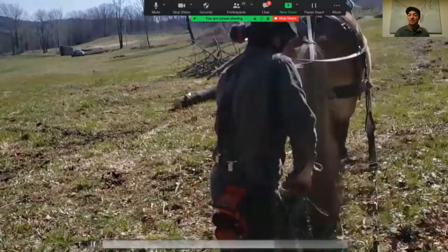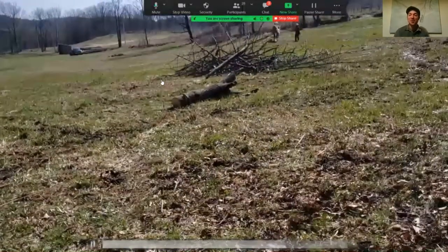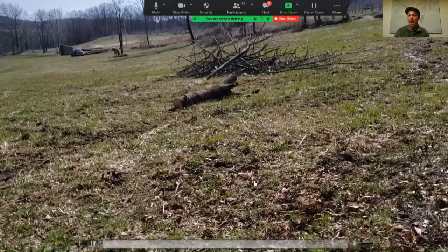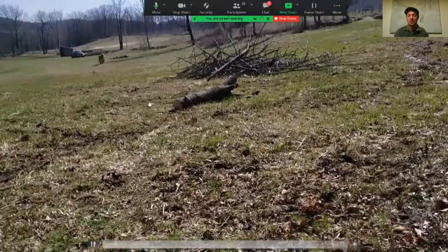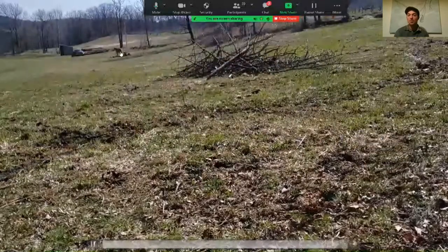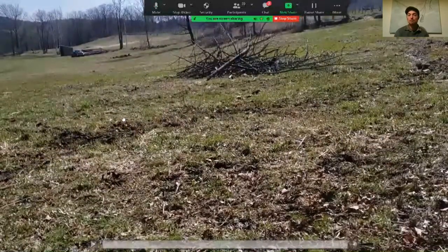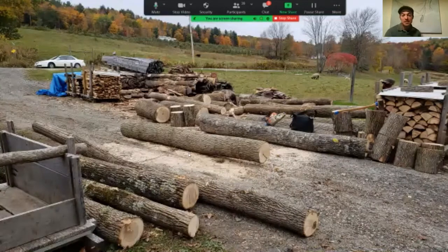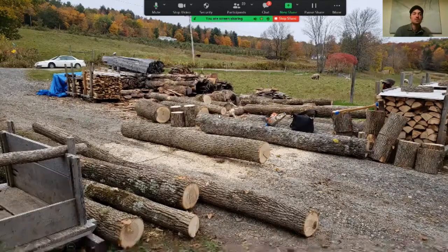So if we only have 10 feet to go, it's all pretty quick. But if we have to march across a field, in this case, the field was really wet, and so the tractor couldn't come down here and drag these out. And so we just dragged them up to a drier portion of the field up there. And so it being a really slow process means that this is sort of the product of a particularly productive morning.